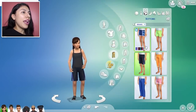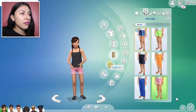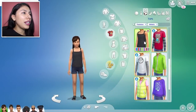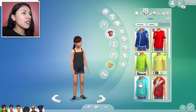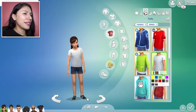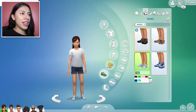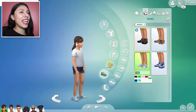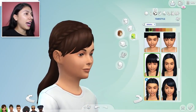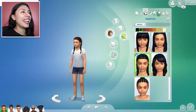I think just some regular like sweatpants or something. These are cute. Those aren't bad. I like these. Okay, and then maybe just like a plain t-shirt or something. I mean, it's just running around anyway. It's not anything crazy. So let's go with, yes. Okay, good. And then for this one, we'll have her hair braided to the side. Or two little ponytails. Yes!